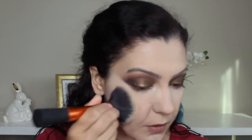So I don't want that to go to waste. I'm gonna go ahead and put my sponge into it, swirl it, and I'm using, not sponge, sorry, my brush, the Real Techniques powder brush. So I picked up all of that product. I'm gonna tap it, and then I'm gonna start pushing the powder into my face. I am gonna go over the spots where I set with the Joah powder, and that's okay.